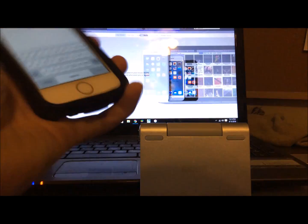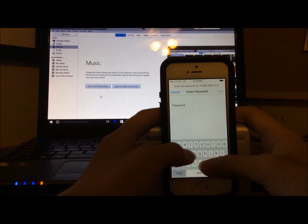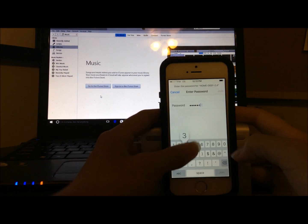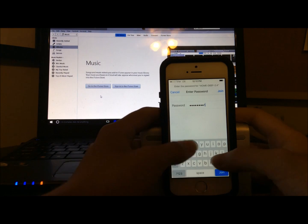I'm going to go ahead and unplug it from the computer now. You really don't need it to be plugged in anymore. That just kind of can get in the way. So we're going to go ahead and connect to Wi-Fi. Always want to be connected to Wi-Fi if possible.